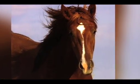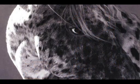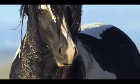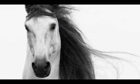Horses have a particular body type. They have very long heads and they have long bodies. So what you really need is a longer lens to compress the horse's body, or you end up with this huge head if you're using a very short lens. And this is something that your average photographer is not going to necessarily know about a horse.